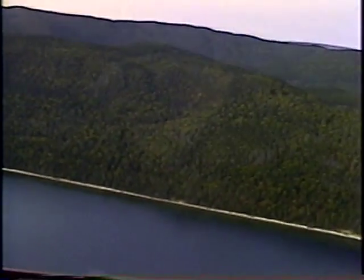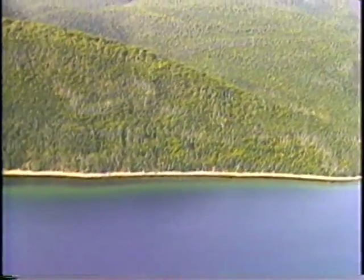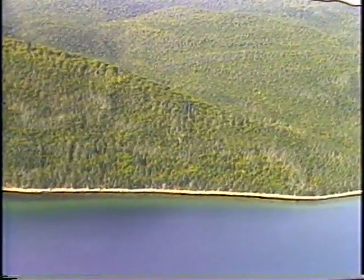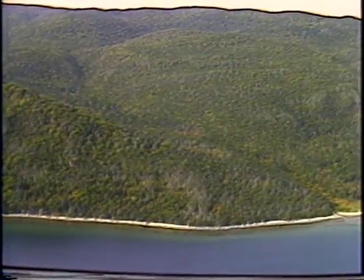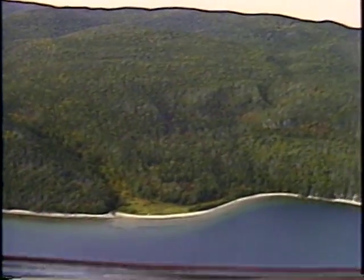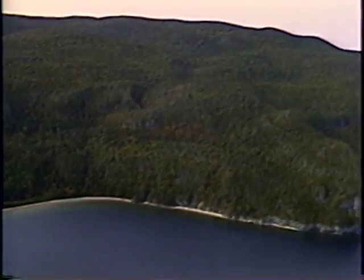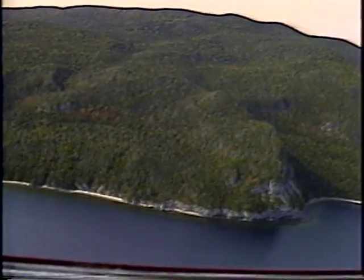Beach, no more than 3 meters wide at the widest along here. Very narrow, thin wedge, beach material. Backed by a steep rocky slope, mostly tree covered. This continuous rock cliff, 3 to 4 meters high, almost continuous gravel beach. Small river outlet. And the beach is discontinuous now, giving way to rock outcrop and cliffs.